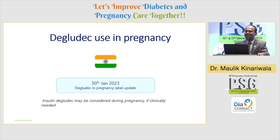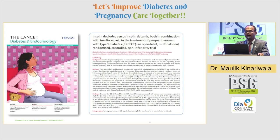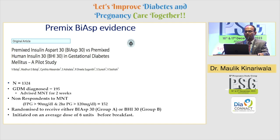Now, degludec received approval recently, this year in January. If the patient requires degludec as basal insulin, you can continue. There was also one expert study, the EXPECT trial, which compared insulin degludec versus insulin detemir in type 1 diabetes patients, with insulin aspart. They observed that in pregnant women with type 1 diabetes, degludec was non-inferior compared to detemir. It was a randomized controlled trial, and the data was published in the Lancet, February 23.